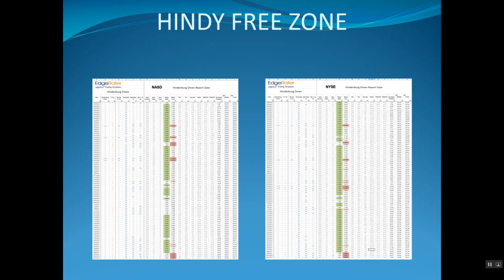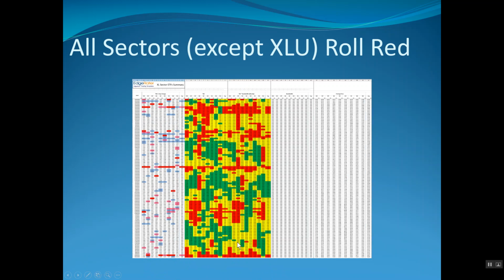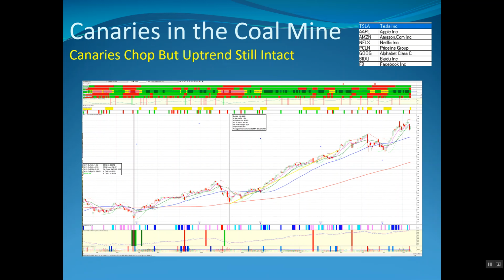HINDY free zone, kind of. The problem is we don't have many new highs. Other than that, 3 out of the 4 criteria are being met on both the NASDAQ and the NYSE. Market tone, we had a sea of red kahunas on Thursday, and that has put the market clearly into sell mode. And then if you look at sectors here, where my arrow is, the only sector that's not red is utilities, and that's been one of the strongest of late, a defensive sector.